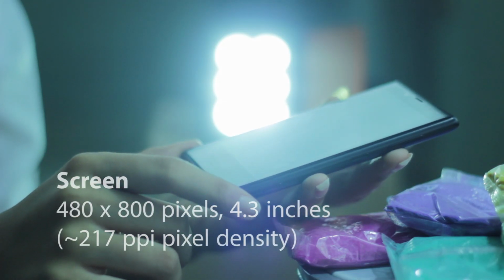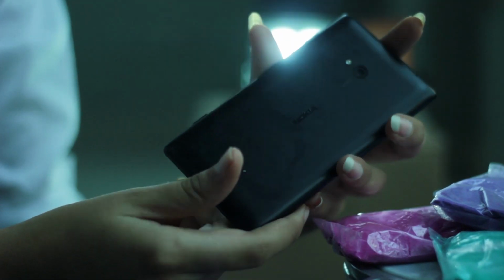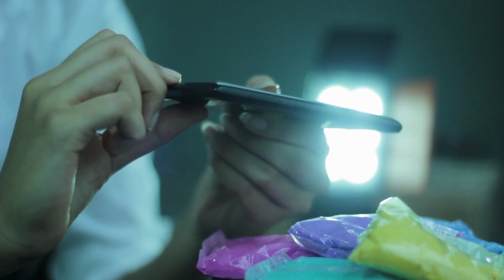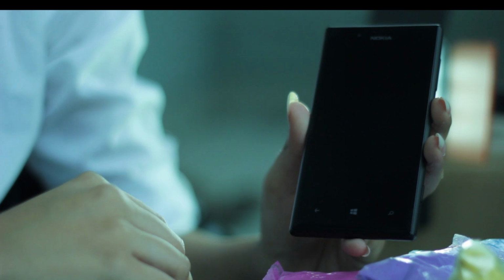The hardware is very similar to Lumia 520 and 620, but the screen is much larger and the battery serves much better. The device is built with polycarbonate plastic and looks quite similar to Lumia 920, but is a lot slimmer. It has curved design on the edges, which makes it easy to hold, but at times it gets a little slippery due to the smooth finish.